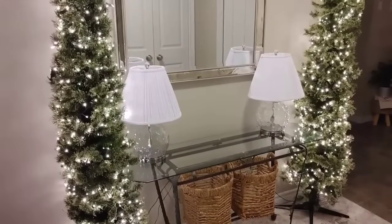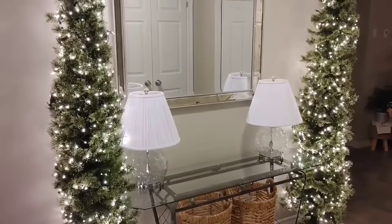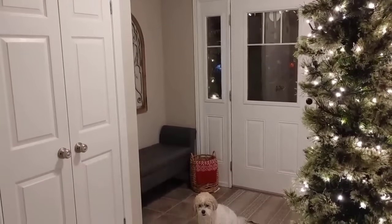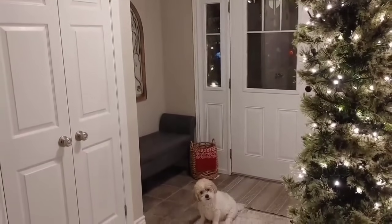I think they still have them. I did have to end up replacing the lights on them because they burnt out, so I got ones from Walmart. But I am so excited to decorate these.